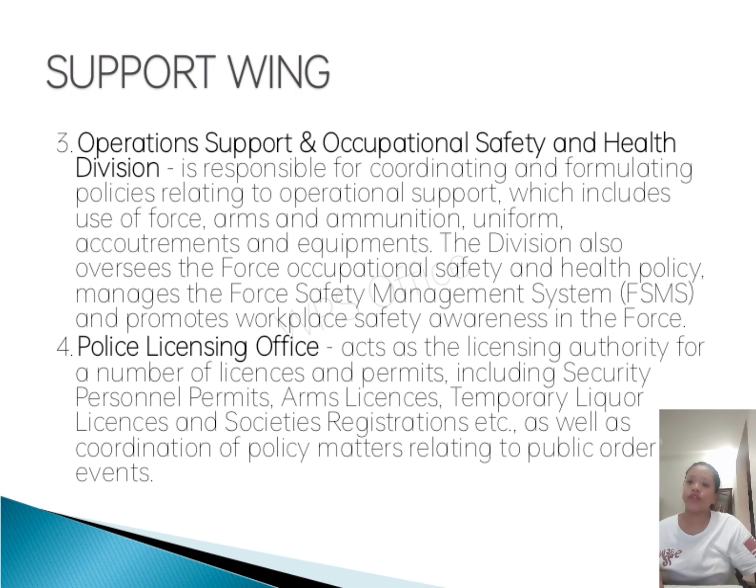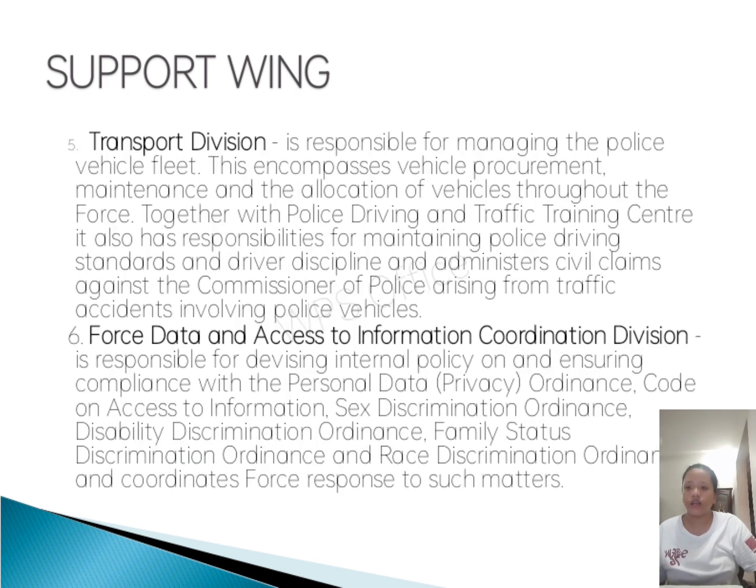Number 4 is the Police Licensing Office. It acts as the licensing authority for a number of licenses and permits, including security personnel permits, arms license, temporary liquor license, and societies registration, etc., as well as coordination of policy matters relating to public order events.